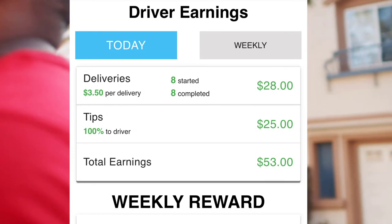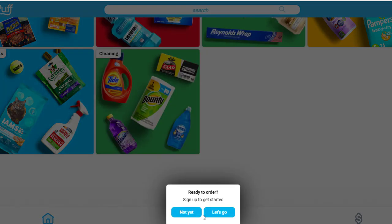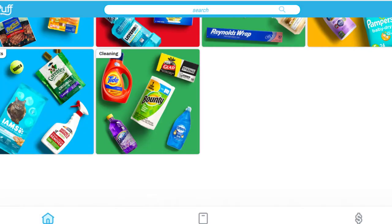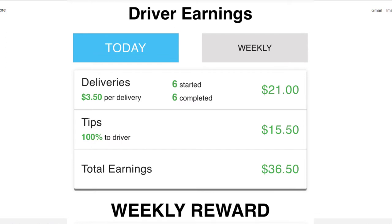Have a look at my earnings here. I intentionally became a GoPuff driver to have some real-time experience. Look, in 6 hours, I did 8 deliveries and I made only what? $53 with the tip. In 4.5 hours, I completed 6 deliveries and I made only $36.50.